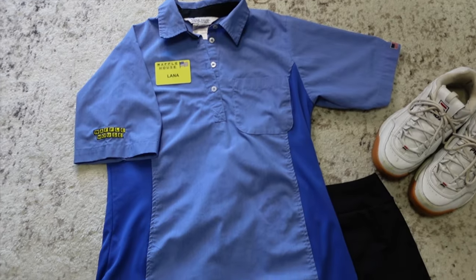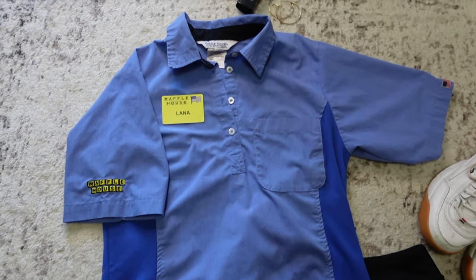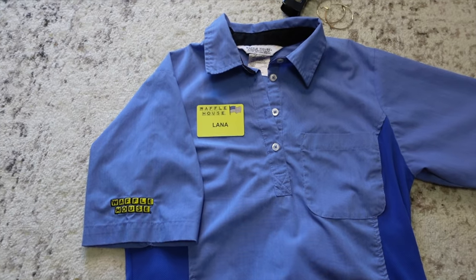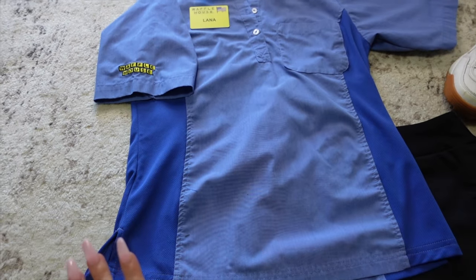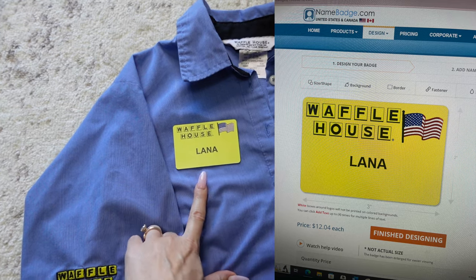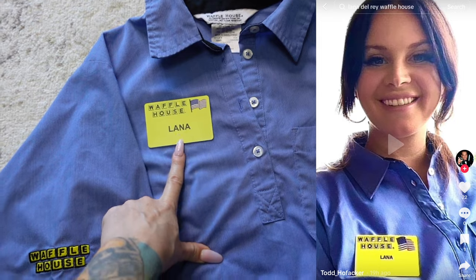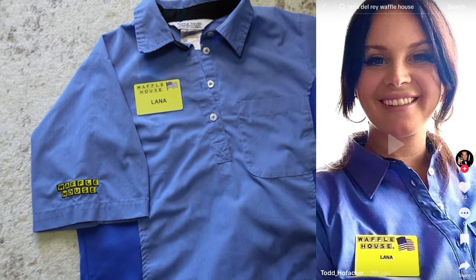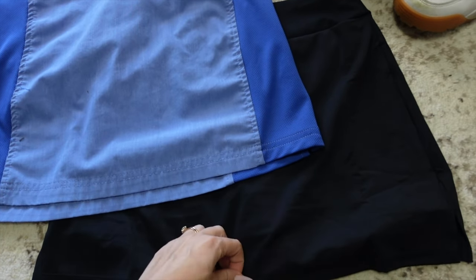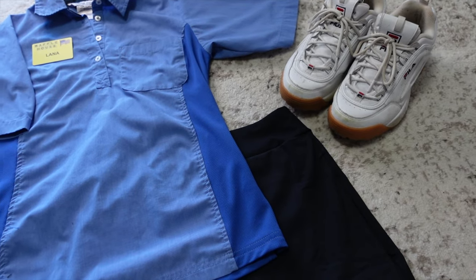Okay, so this is what I have for my costume so far. This is the Waffle House uniform shirt that I got from eBay. Perfect because it's the exact same one that Lana is wearing. And then I got this name tag from this website. I basically just customized it to look like this. I tried to make it look as close to the one that she was wearing as possible. And then I just have this little black skirt with shorts from Amazon. These are the tennis shoes I'm gonna wear because that's what I have.